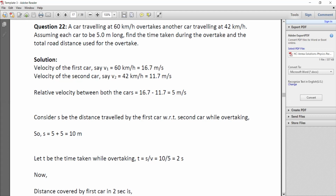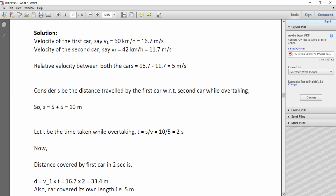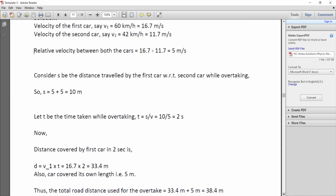Let t be the time taken while overtaking. t equals S by v equals 10 by 5 equals 2 s. Now, distance covered by the first car in 2 seconds is d equals V1 multiplied by t equals 16.7 multiplied by 2 equals 33.4 meters. Also, the car covered its own length, i.e. 5 meters. Thus, the total road distance used for the overtake equals 33.4 meters plus 5 meters equals 38.4 meters.